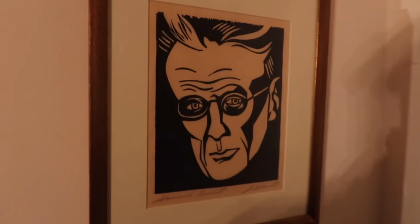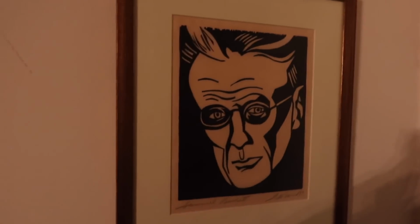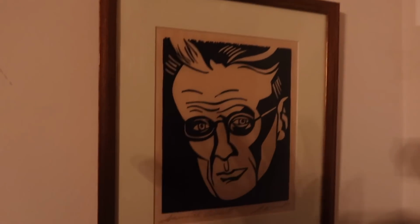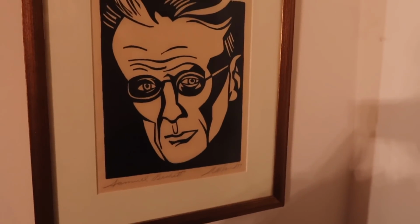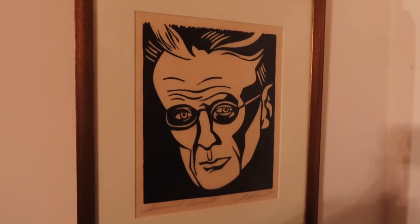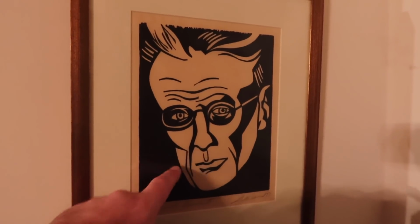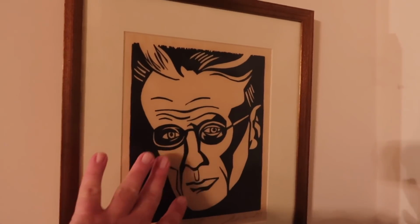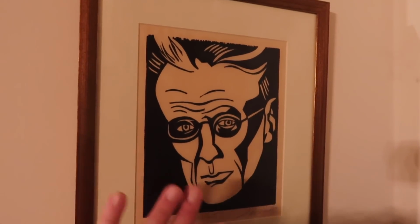So my dad does wood blocks, okay? And it says Samuel Beckett over here, right? When somebody passes away, an appraiser sometimes comes in. So this appraiser came in, and everything in our house was basically worth nothing except for this painting. She said, I don't know how much this painting is worth, but it's worth at least $100,000. And she said she'd have to look into the art.